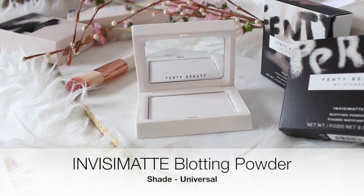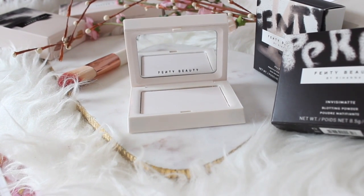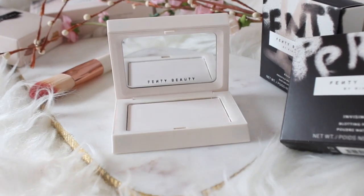For the powder, again, this is a great blotting powder. I didn't think I needed it, but I think the more people talked about it, the more I thought, okay, maybe I need it. And I'm glad I picked it up. It's one of the best blotting powders that I've used. This one is very translucent. It doesn't leave a white cast on the face. I mean, you can't see anything. It's very finely milled and it doesn't cake up on the skin.